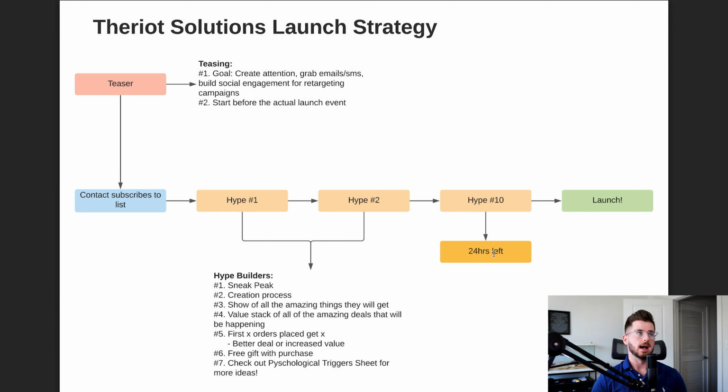Again, I bought a ticket for this big music fest. How am I going to stay hyped? Well, they released a lot of little promo videos from prior events of them having a lot of fun, showing off the lineup of the music fest, things like that. So hype builders could be a sneak peek.